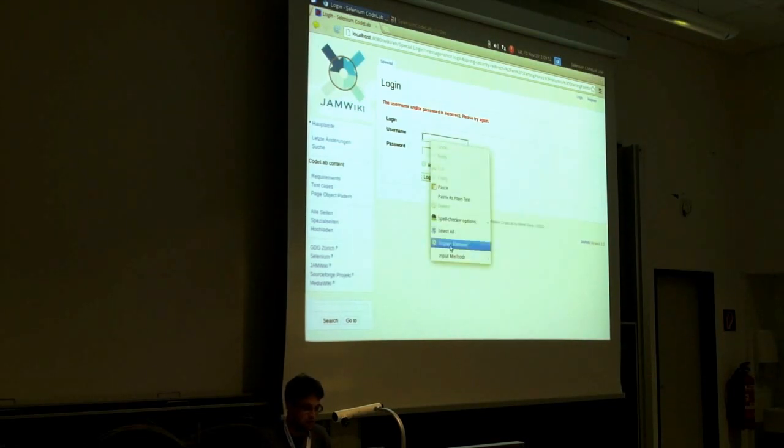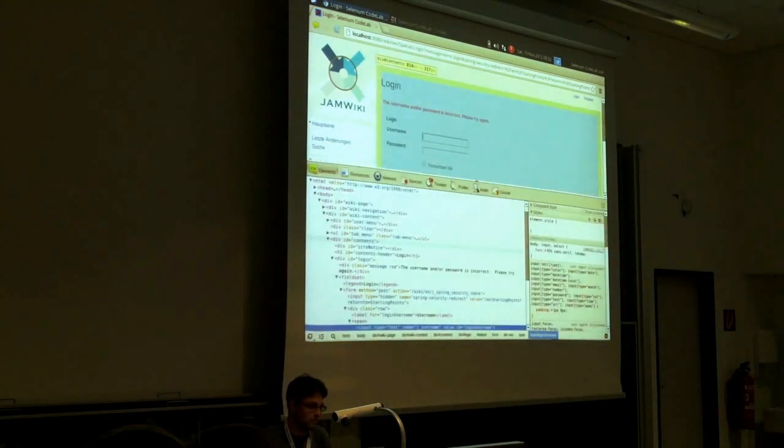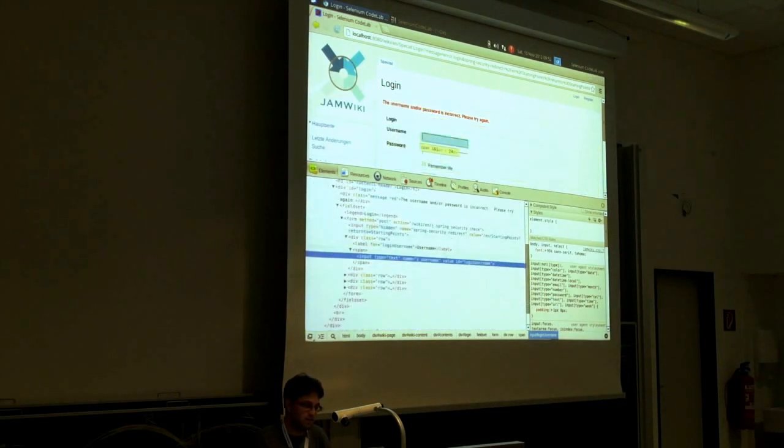So I usually do it with the inspect element and read out the values I need. If you have an ID, use the ID, because the ID is mostly unique. It still works if it's not unique, but it will fail in a validation test. But for example, the name field usually can have the same name. It's bad practice, but it happens often out in projects. So in this case, I would use the ID login username.